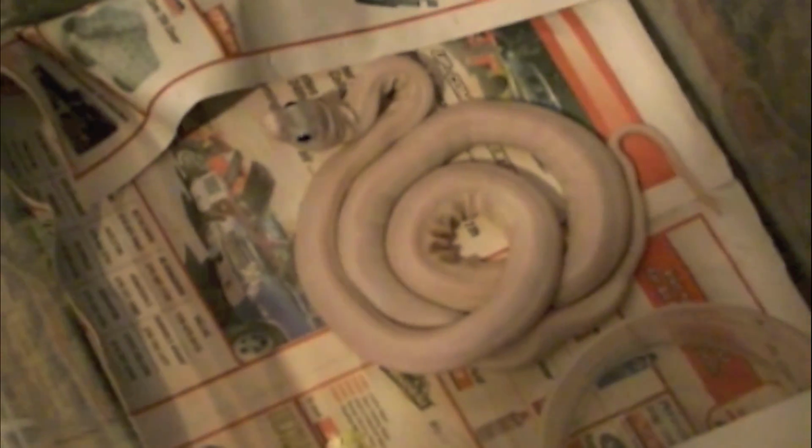I gotta actually clean out her cage. She just took a dump and a piss. If you were standing where I'm at, you would really smell it. So that's her little setup. Growing her slowly. She's eating wrap-ups right now. Hopefully in another couple of weeks, I'll have her on small rats, wieners, stuff like that.